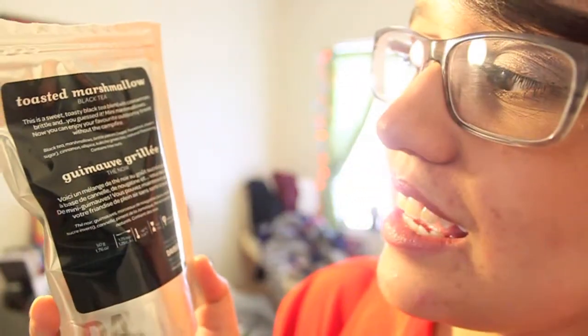De Canada, eh? This is a sweet, toasty black tea with mini cinnamon brittle and, you guessed it, mini marshmallows. It says now you can enjoy your favorite outdoorsy treat without the stinking campfire. And I will. This tea is filled with good stuff: black tea, marshmallows, brittle pieces, sugar, hazelnut, invert sugar, cinnamon, allspice, kukicha, green tea, and natural flavoring. Contains tree nuts. Don't drink this, you nutty allergic killers.